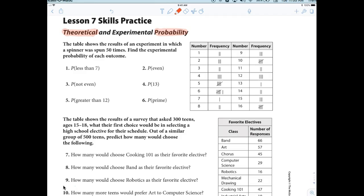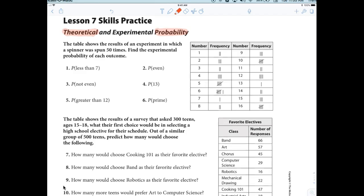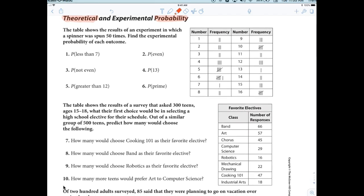So what I want to know now is, based off of your data, what is the probability that you get a number less than 7? Well, how many times did we spin? 50, so that's the denominator. Now, how many of the numbers are less than 7?